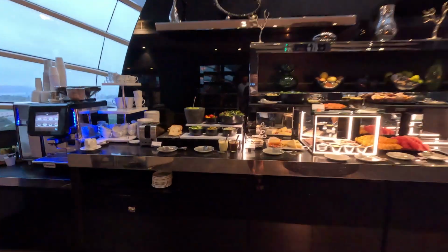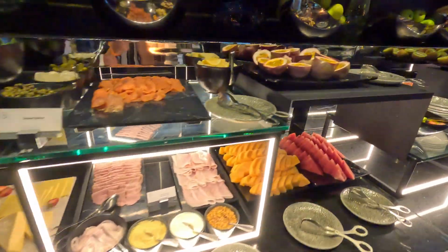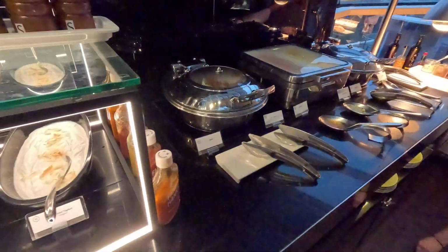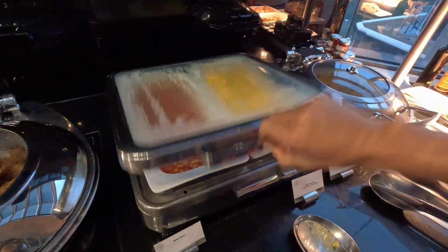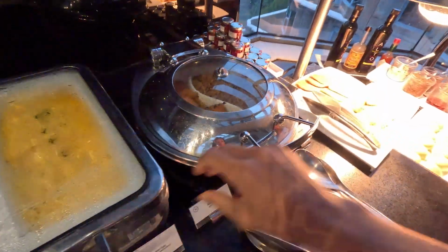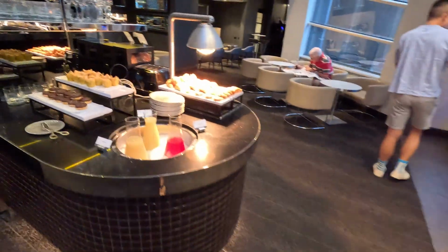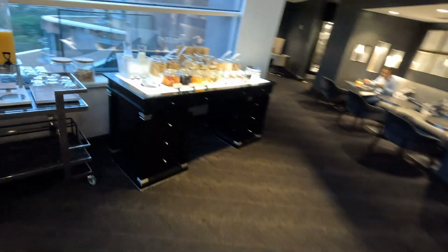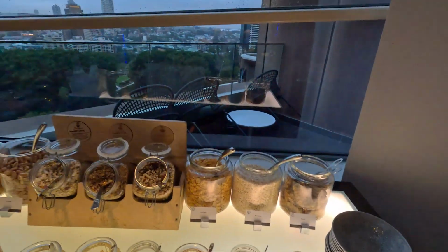Here is the breakfast area now. Let's see what we can get for breakfast. Everything looks really... Oh, passion fruit, my favorite. And then hot food. Let's see. Sausages, bacon. Breakfast looks good. Okay, let us get a seat and head out later. It's raining now, so hopefully it'll be fine today.